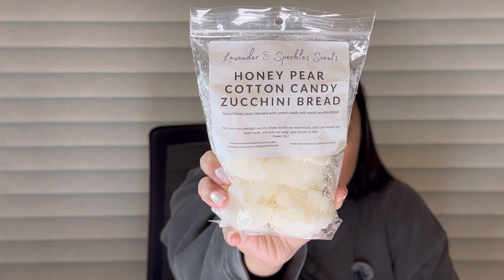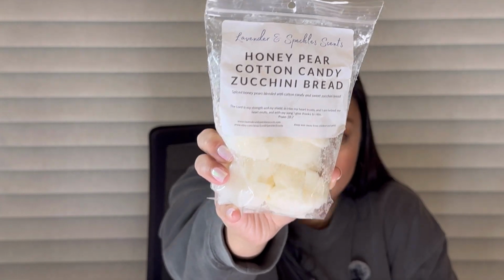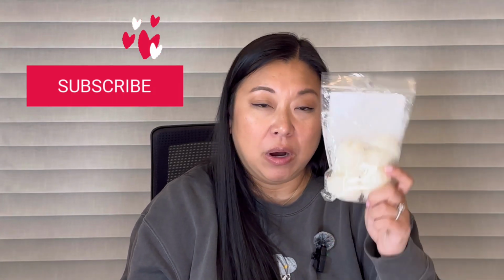I pulled honey pear cotton candy zucchini bread. I love this one, you guys. Spiced honey pears blended with cotton candy and sweet zucchini bread. Y'all know I love me some spiced honey pear. So I'm all about this, and I'll probably finish this large bag because there's, let's see, 2, 4, 6, 8 pieces left. So I think I could finish that this month.